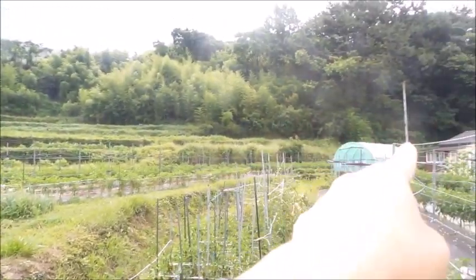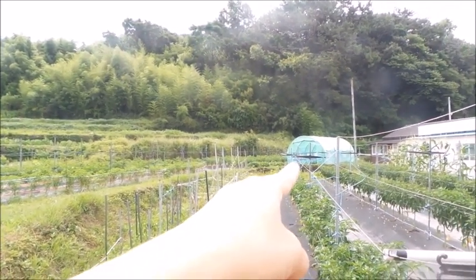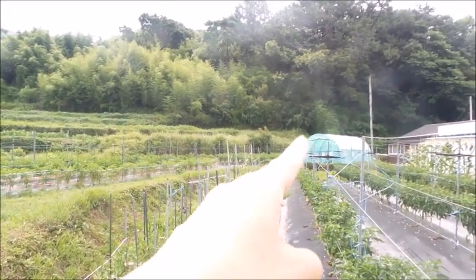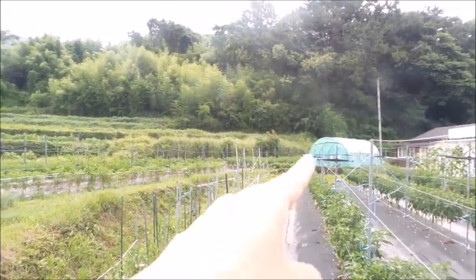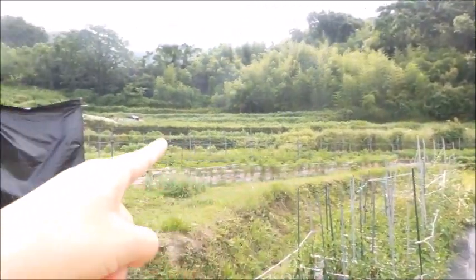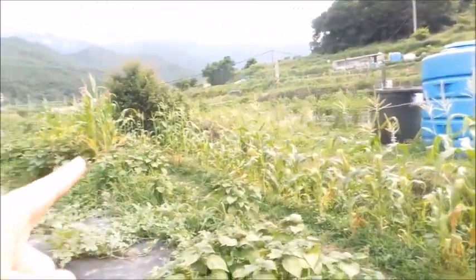Yeah, all this up here until our greenhouse. No, this is not a greenhouse. What is this? This is a house. In Korean we just say house. It is a house. This is where we're gonna dry the chili peppers in the sun before we grind them up. And then here, yeah, all of this is more chili peppers. And here we have more corn.